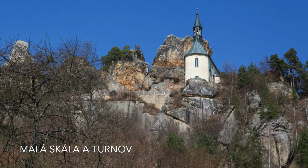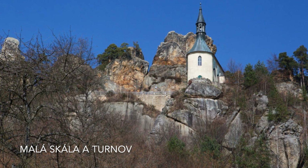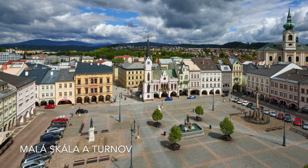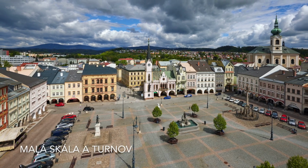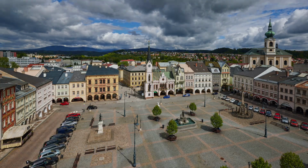Malá Skála and Turnov. Malá Skála is a picturesque village with a history dating back to the 14th century. With its popular river bathing area, it is an ideal place for relaxation. Turnov is the gateway to the Bohemian Paradise and a town rich in the traditions of glassmaking and jewelry making. There is also a museum of jewelry which presents the richness of regional crafts and traditional Czech culture.